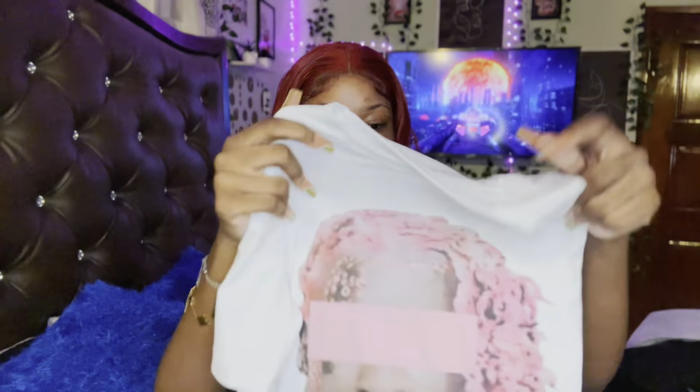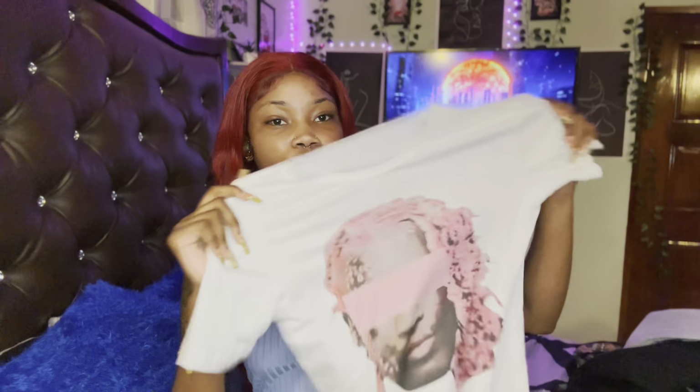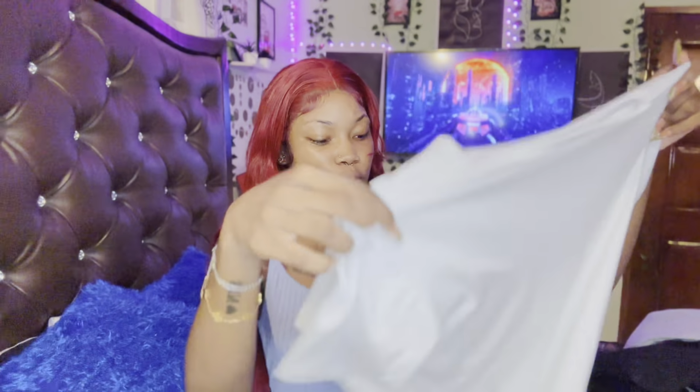Okay, so this is a size small shirt. Ooh, Lovely Wholesale, their tag. This is a size small shirt. It's cute. I wish I took a medium. It will fit me, but I like my shirts to fit kind of oversized, if you understand. But it's cute though. It's giving, as you guys can see.